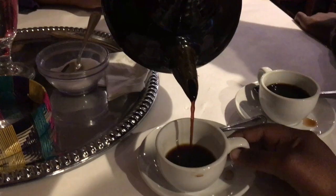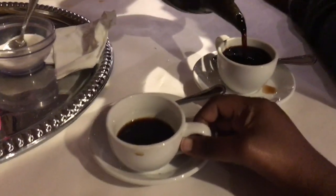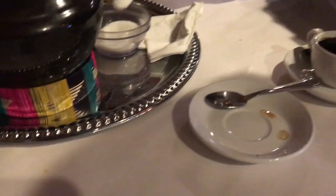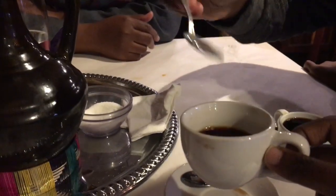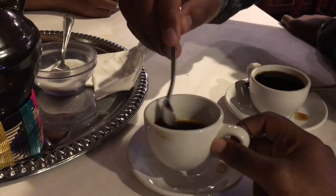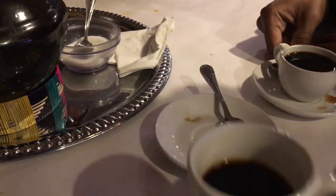I just needed more sweetness in that, and yeah, I had some more of the coffee, and it's very traditional for them to have some coffee after a meal. It's usually called the coffee ceremony. And a fun fact about coffee is that the birthplace was in Ethiopia.